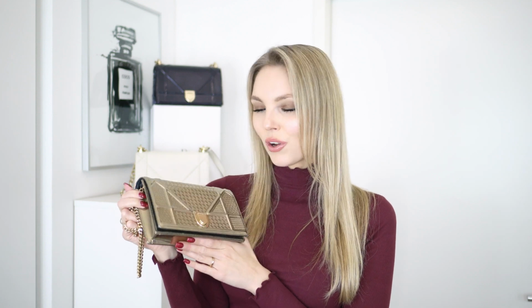But this one is a great handbag and I think it's just so amazing. I always get so many compliments whenever I wear it, so it definitely is a really eye-catching bag, and I'm just so glad that I picked the gold one because I get so much wear out of it.